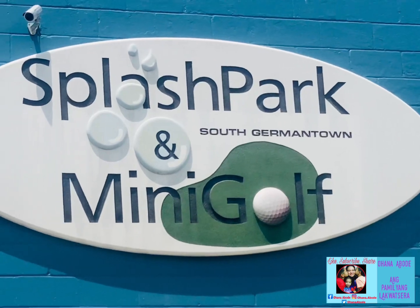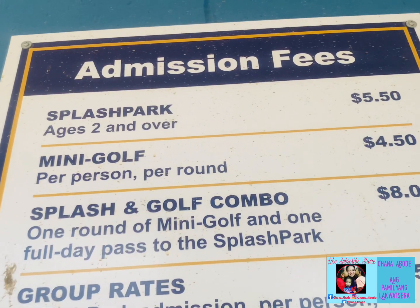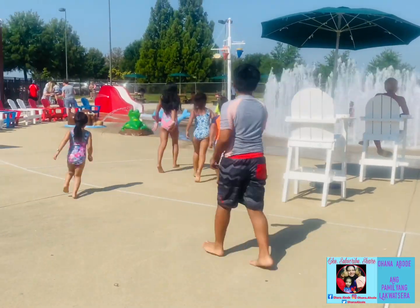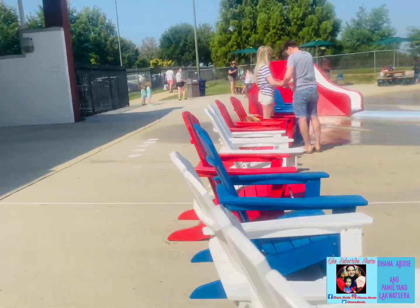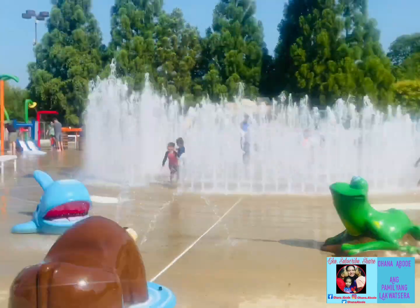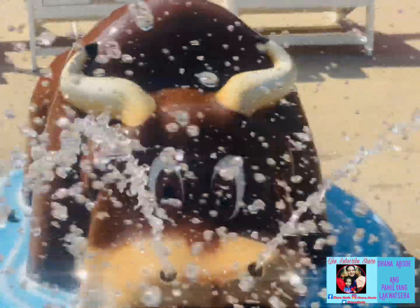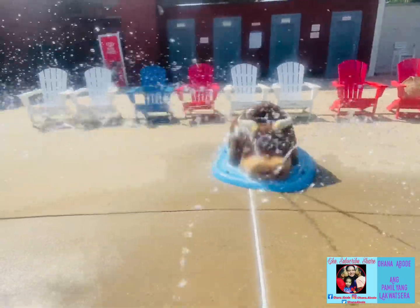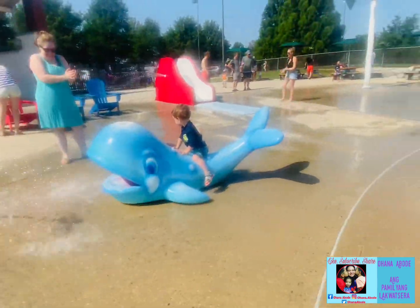The splash park is one of the most popular features of South Germantown Recreational Park. Kids will have an excellent time and stay cool playing in the one-of-a-kind 280-jet water maze, cave with a waterfall, water bucket drops, slide, and spraying animals. Tables and umbrellas provide shaded rest areas. On-site restrooms, changing rooms, and vending machines are available. The splash park also features a fun jumping pillow that will keep kids hopping all day long.